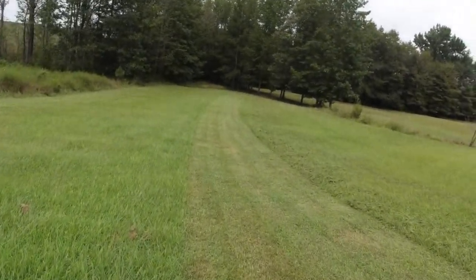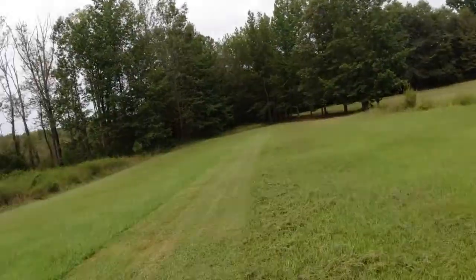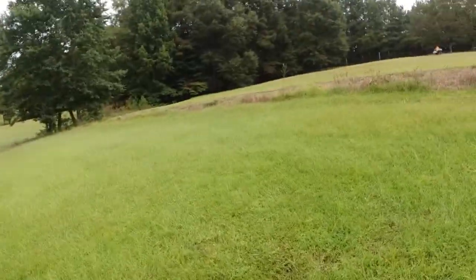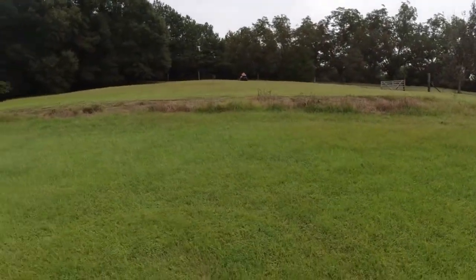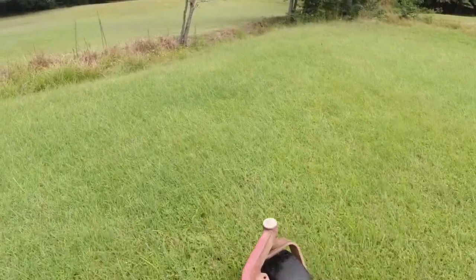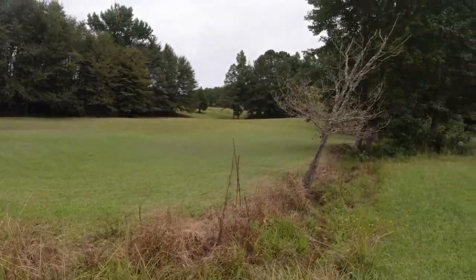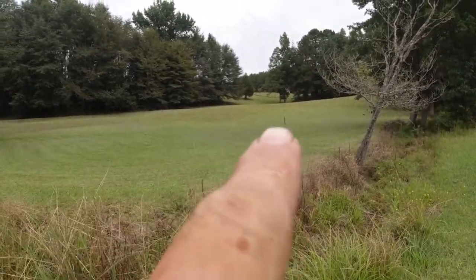So let me run this line. Let me show y'all the rest. So you can see I'm cutting this part right here right now. Bo is cutting that upper part right there above the stick line right here. Keep in mind, we done cut all this too. All that you see, all the way to that fence over there.